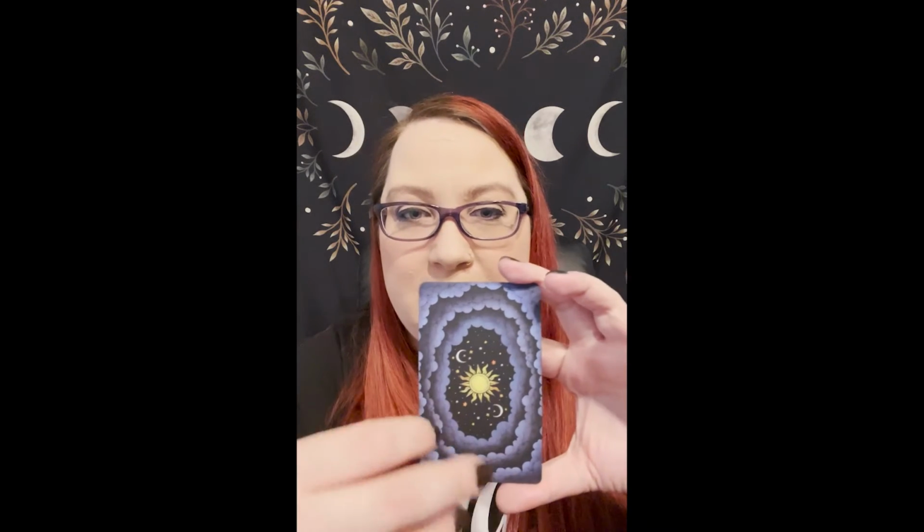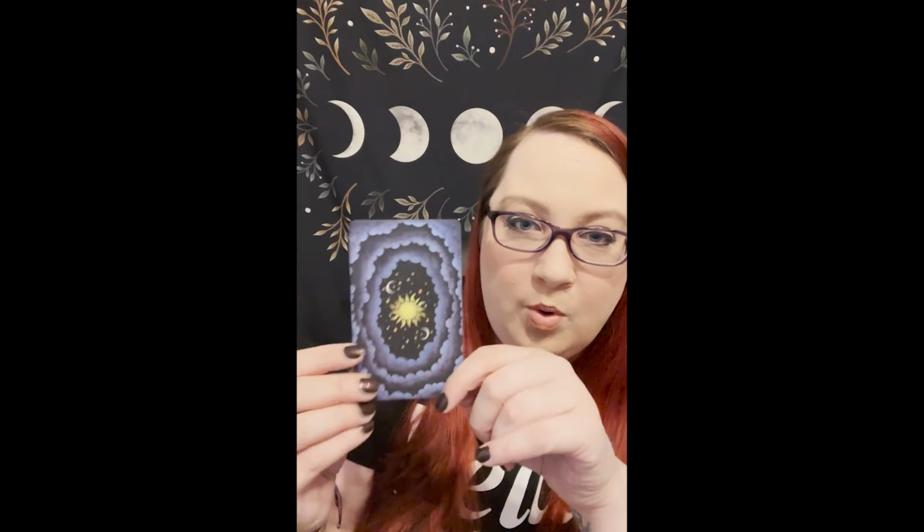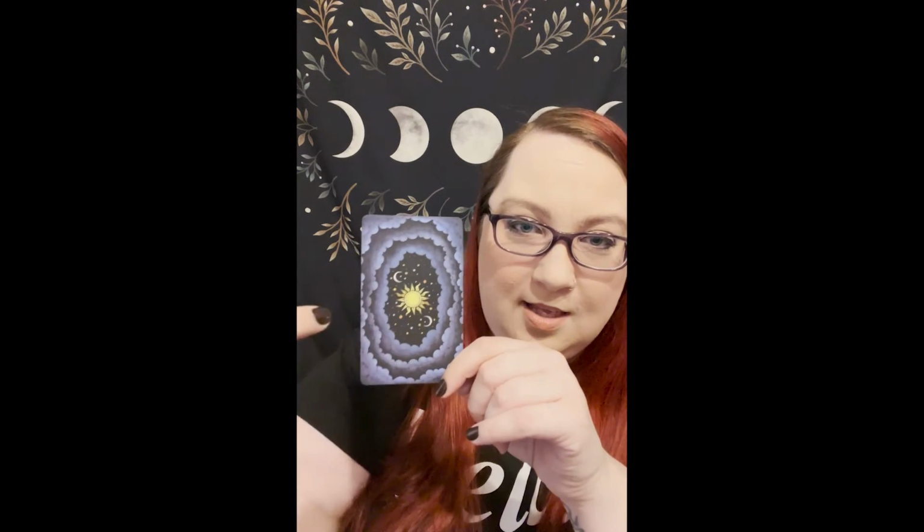I'm obviously in love with the cardstock, like I mentioned regarding the last deck. It's that same silky matte. I love the backs of these cards. I think that the vibrancy of the color really helps to show off that 3D effect. I think both of these decks put off that 3D effect very well, but I think this one even more so. It looks like you could just put your hand through the center of this card.